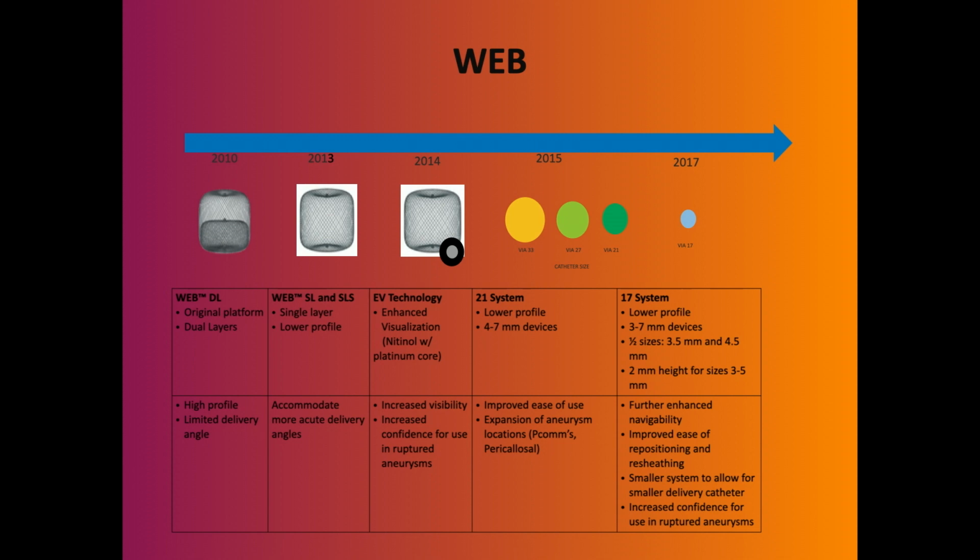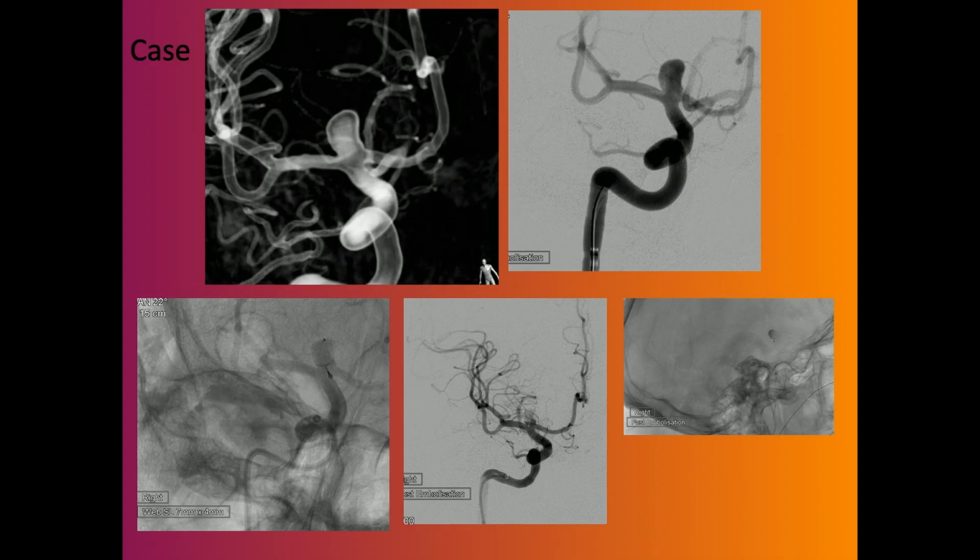So you see here the WEB devices, the sizing. They developed also very small sizes for small aneurysms that go through a 17 microcatheter. Go to the next one. The aneurysms that can be treated are quite similar. This is a wide neck carotid bifurcation aneurysm. Go to the next slide.